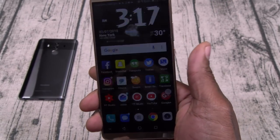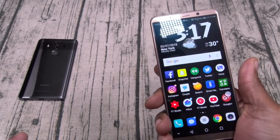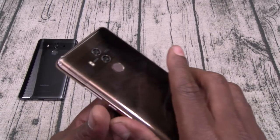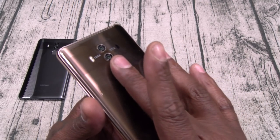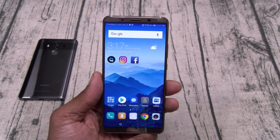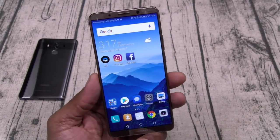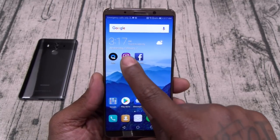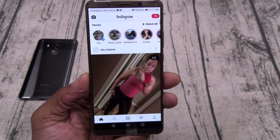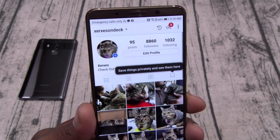Now, check this out. I'm going to power the phone off just like that. Now, I'm going to open it with my finger. There's my phone. Now, check this out. I'm going to open it using a different finger. Watch what happens. Notice anything different? Now you see the blue background? Doesn't stop there. Let's go to Instagram. Open up Instagram. Guess what? Now it's Xerxes' Instagram.